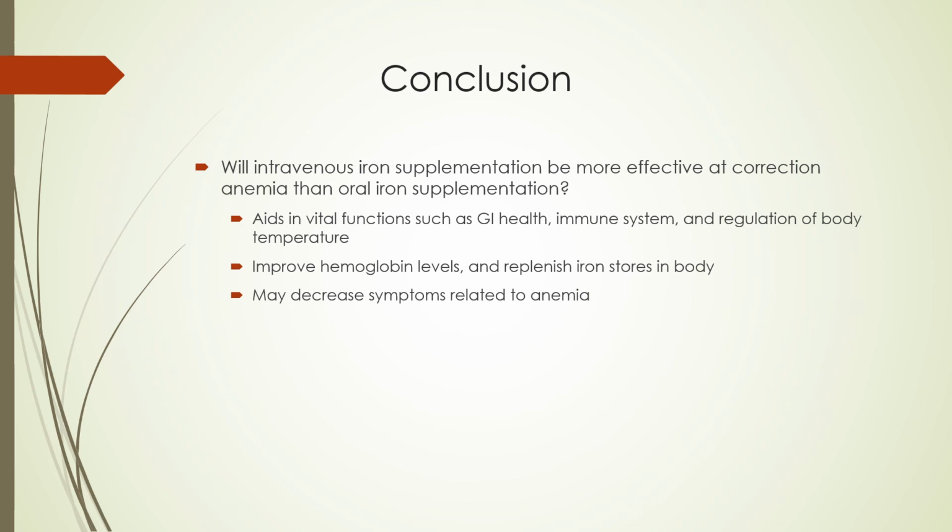Again, the purpose of this study is to determine the most effective method of administration for iron supplementation. I hope that you will consider this in the International Research Board for my proposal.